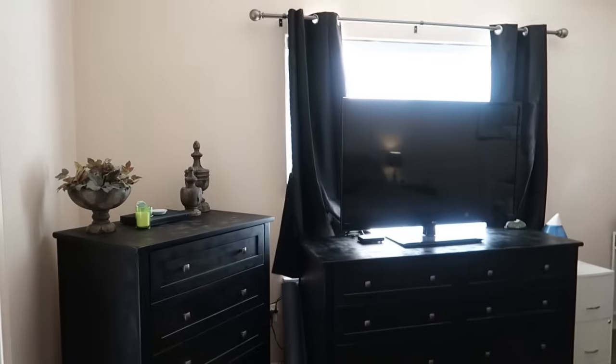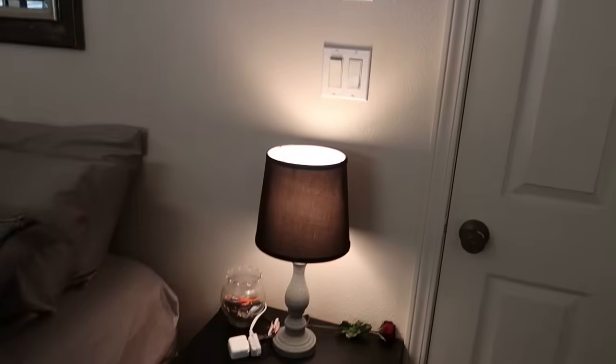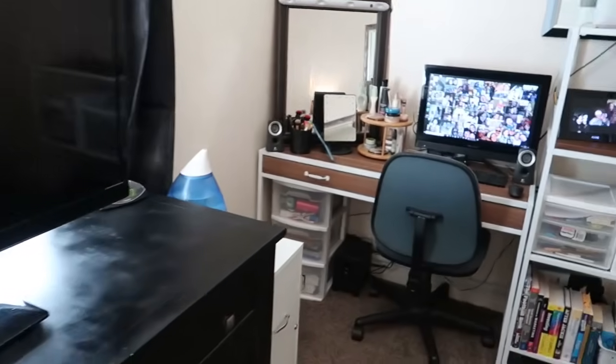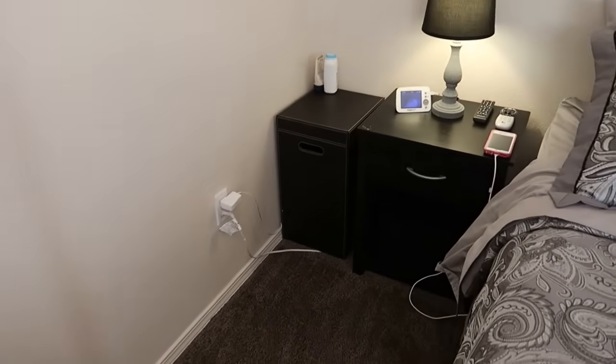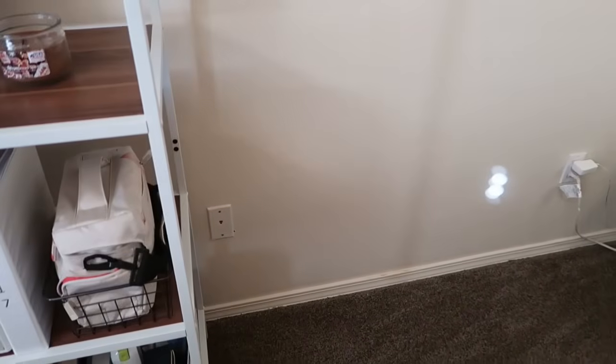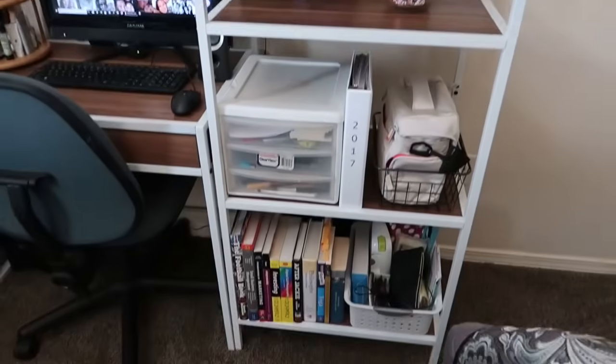Guys, so let's do a run through of the after. We'll start here again. Obviously I cleaned up here, straightened all of this. Got Gianna's Mamaroo put away because we're not using that. Just cleaned up all of this here, put all my stuff away. On this side, again, got all my stuff organized on my side of the nightstand. And here, got Gianna's pack and play put away. Got this cleaned up and organized a little bit.